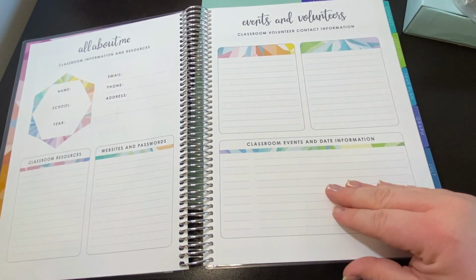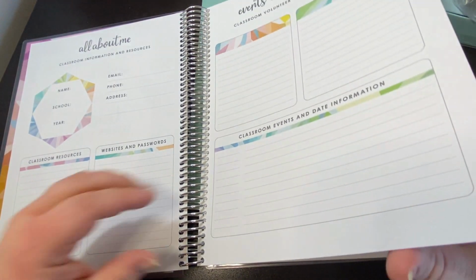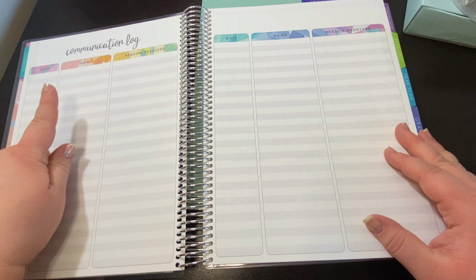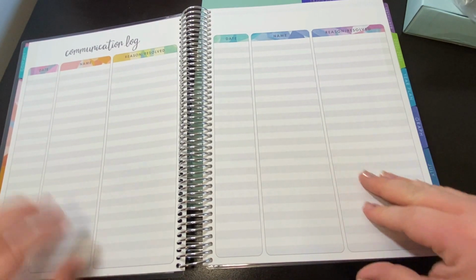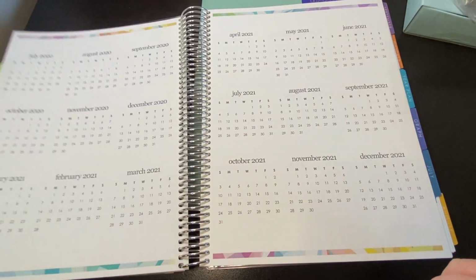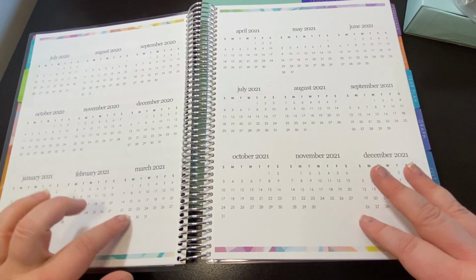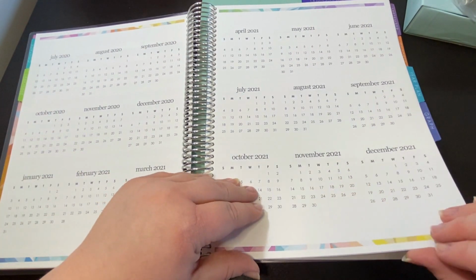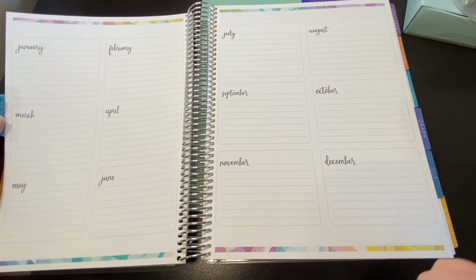Okay, here we have events and volunteers, classroom volunteers and contact info, and then events and date information. We have our communication log, so you have date, name, reason, or resolved, and then another set over here, and you can see you get tons of lines. I like that every other line is shaded, so you can keep track when you're writing horizontally. And then you have the giant calendar overview. I do have the clear-ish, transparent sticky dot things from Erin Condren that I can use on here to mark vacations and that kind of stuff. I don't have my calendar for next year yet though, because everything has gone to crap.